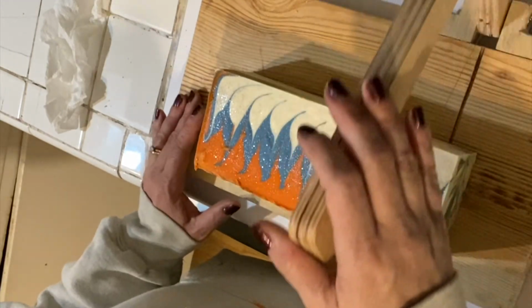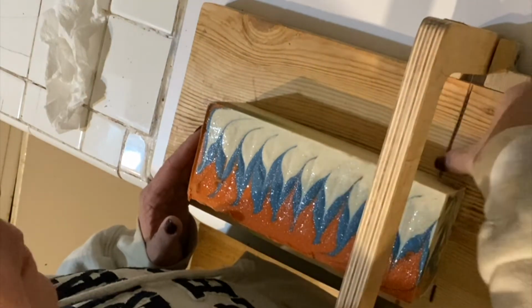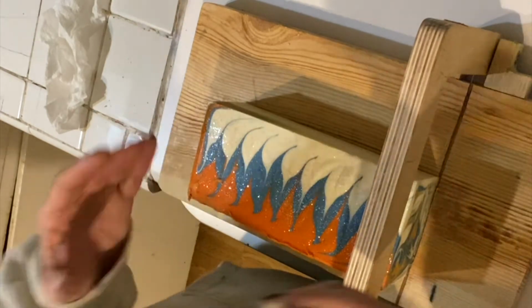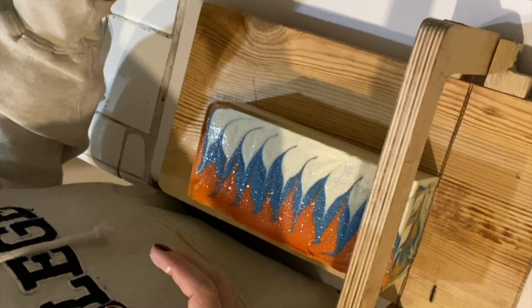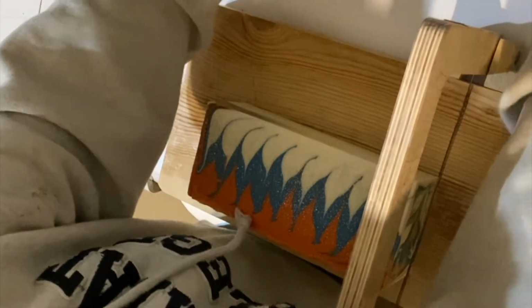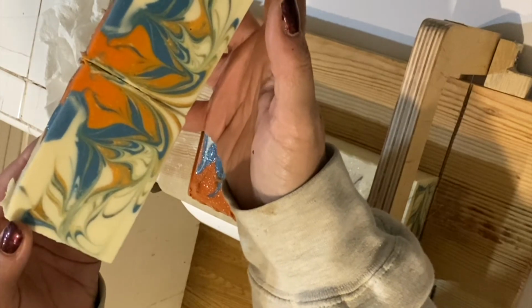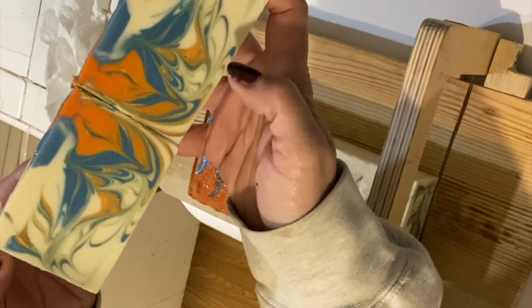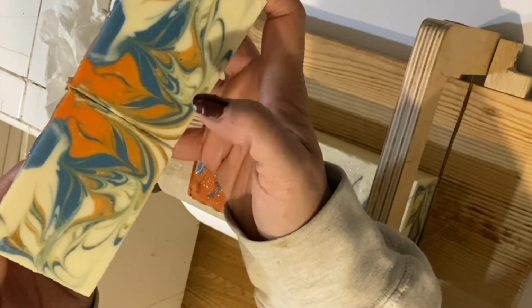We'll line it up. Okay, so what's supposed to happen on a butterfly swirl soap? When you put them together, it should look like a butterfly, which it kind of does, and I'm very impressed. So you might see a little green in here. That's just the blue and orange. They will turn into the blue color. So there it is, guys.